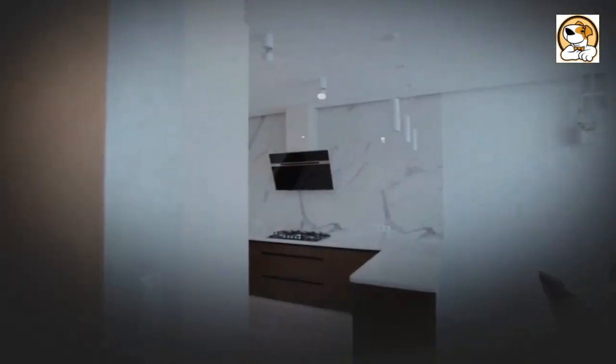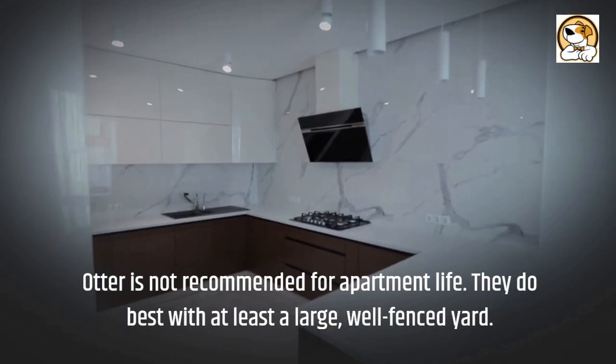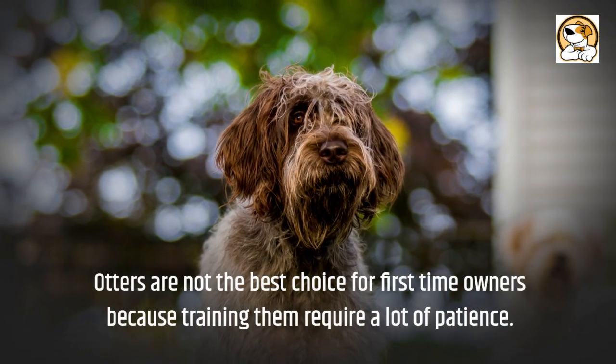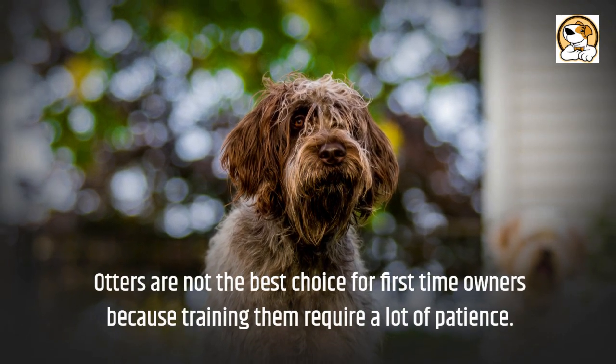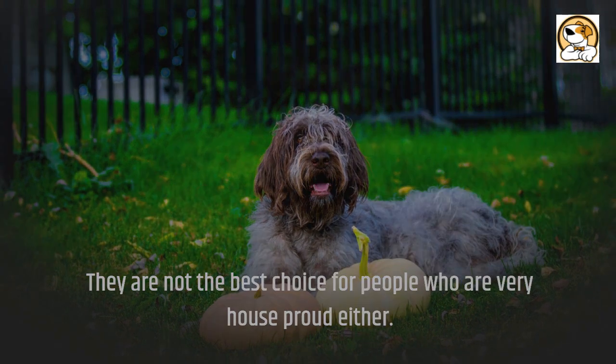Adaptability. Otter is not recommended for apartment life. They do best with at least a large, well-fenced yard. Otters are not the best choice for first-time owners because training them requires a lot of patience. They are not the best choice for people who are very house-proud either.